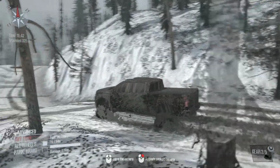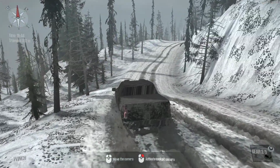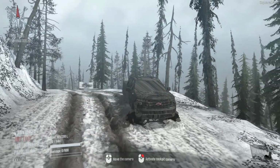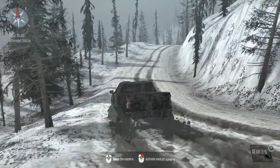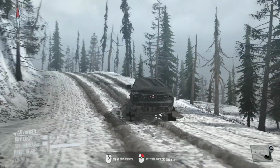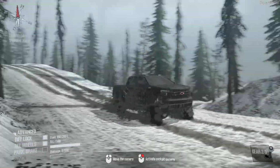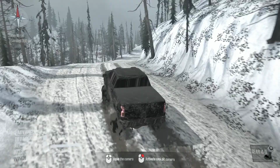Let's try without diff lock, and let's see. Oh yeah, we're spinning. Diff lock helps out a bit as well. Very surprised the Cummins didn't have too much of a problem, but I'm thinking it's these big wheels and tires. Let's see what will happen if we go in the same tracks as the Ram. Oh yeah, it's a little bit easier, and I think that is a pretty realistic thing for that to happen.